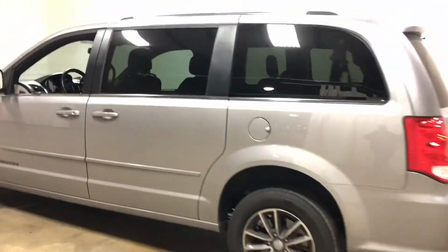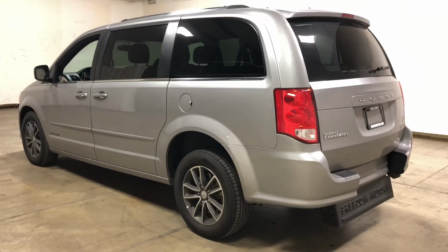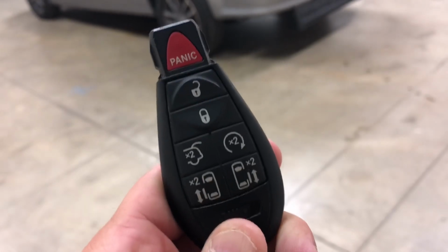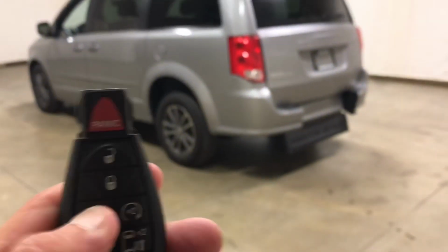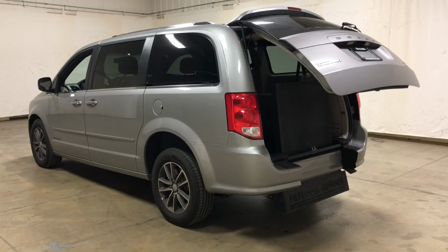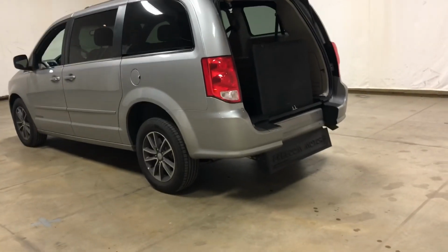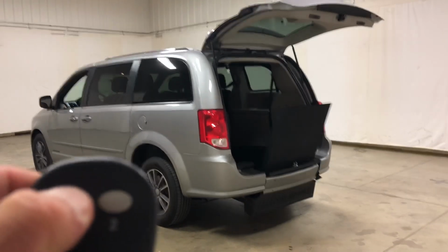Converted right here at Freedom Motors USA in Battle Creek, Michigan. Here at Freedom Motors, we've been in business for over 30 years. And this is just one of the many types of vehicles that we convert. We've got the Dodge Grand Caravan, the Chrysler Pacifica, Toyota Sienna. We also offer cool cars, little hatchback Kia Souls with wheelchair accessible ramps and power transfer seats. You can drive right from your wheelchair. We have a huge selection.